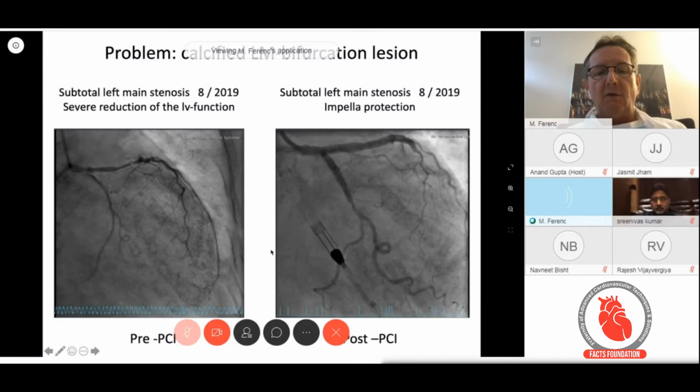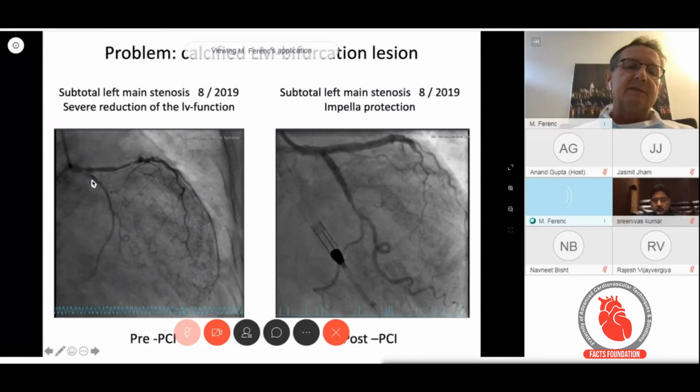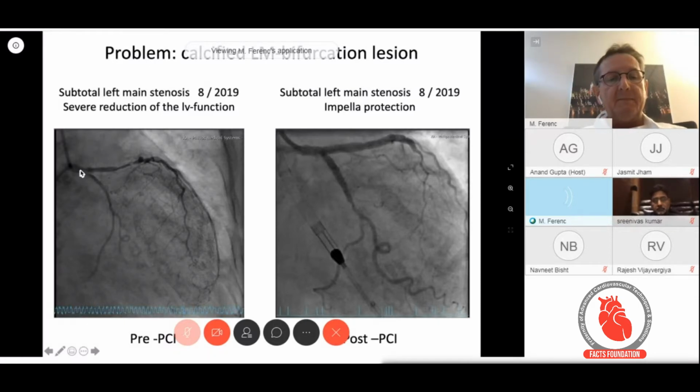This is an older lady with subtotal distal left main stenosis, very calcified. It's maybe not good to see here. And you see the problem is a Medina 111 bifurcation. There is some LAD problem, and this lady has an ejection fraction of around 20%. So we performed this procedure with Impella protection.